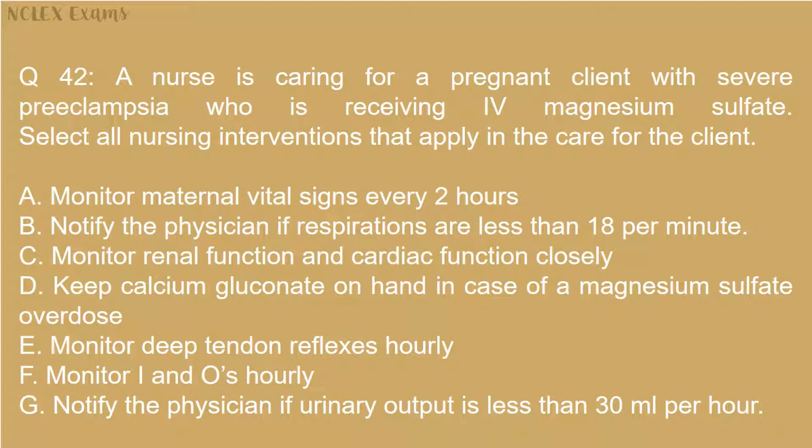Question 42. A nurse is caring for a pregnant client with severe preeclampsia who is receiving magnesium sulfate. Select all nursing interventions that apply in the care for the client. A. Monitor maternal vital signs every 2 hours. B. Notify the physician if respirations are less than 18 per minute. C. Monitor renal function and cardiac function closely. D. Keep calcium gluconate on hand in case of a magnesium sulfate overdose.